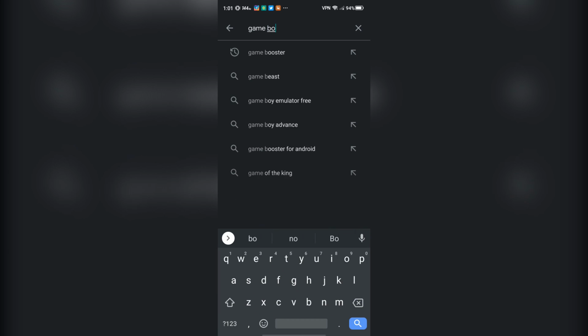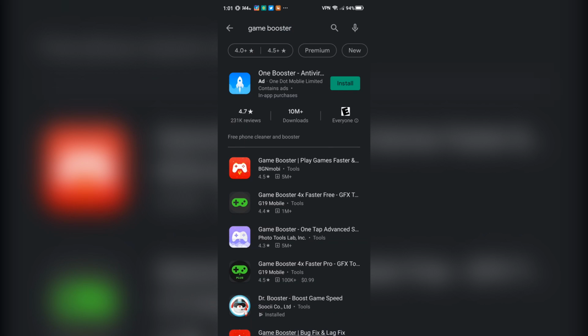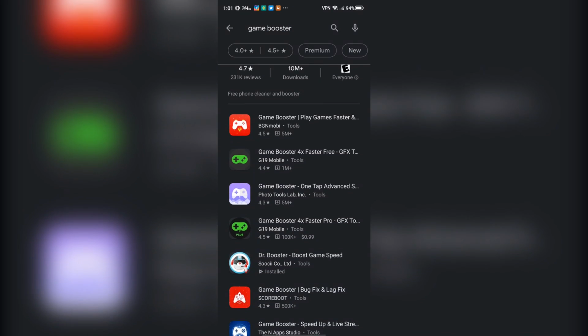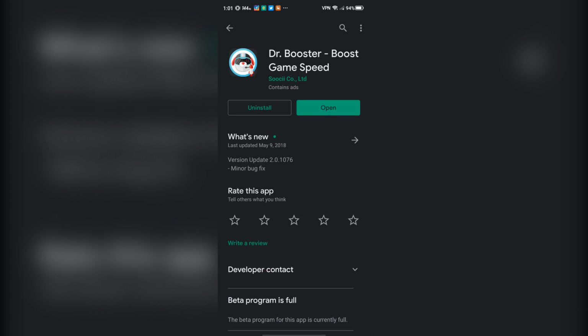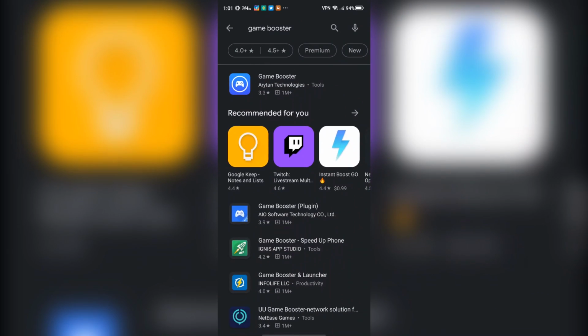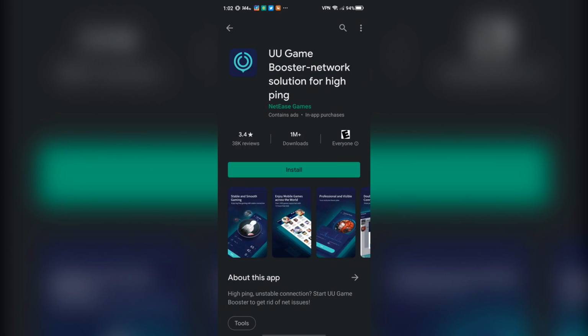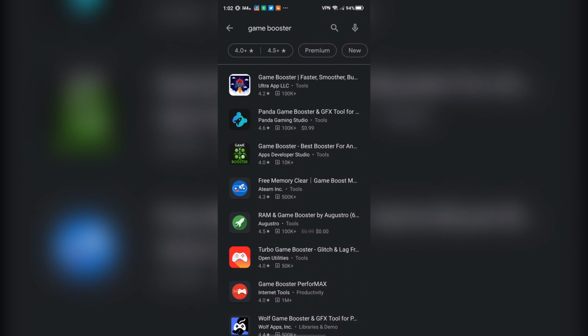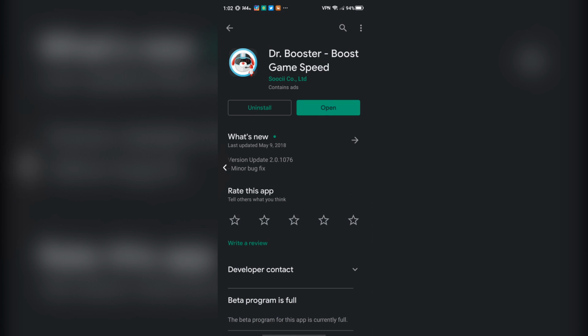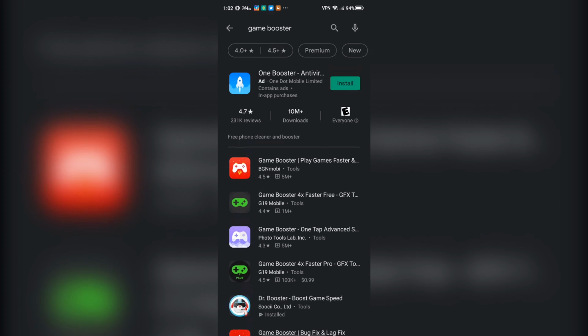Now, the great thing about Android is there are a ton of different game boosters out there. I mean, honestly, you can go through dozens and dozens of these. Dr. Booster was the one that people have recommended to me, but in all honesty, I have tested out some of these other ones. UU Game Booster is one that works for both iOS and Android, and it's by NetEase Games, which is a massive company, and they know how to do this type of stuff. So that might be something you want to consider as well. And there's a lot of other cool ones, but yeah, Dr. Booster was the one that I would recommend for this video.